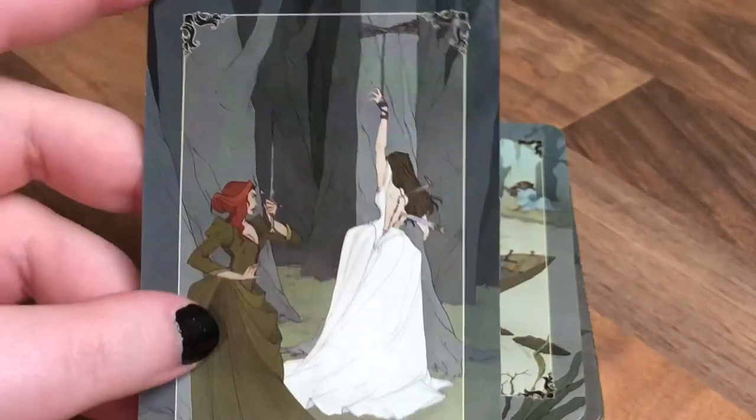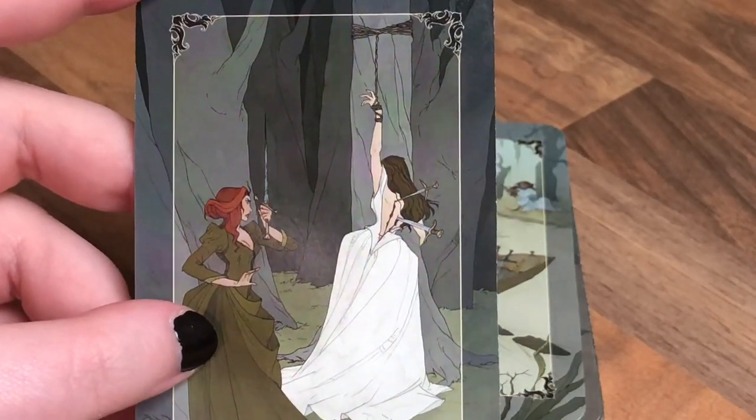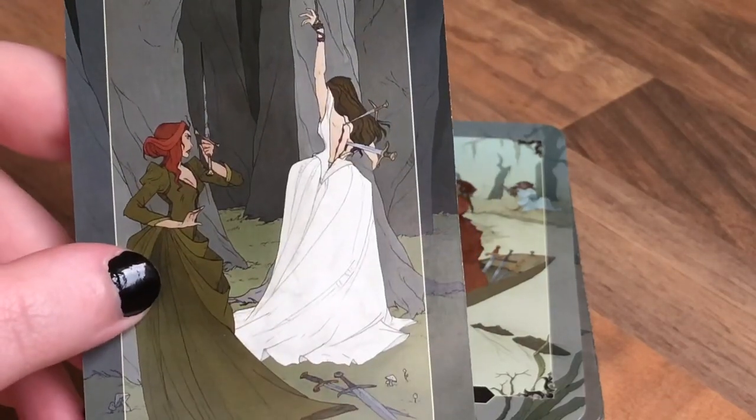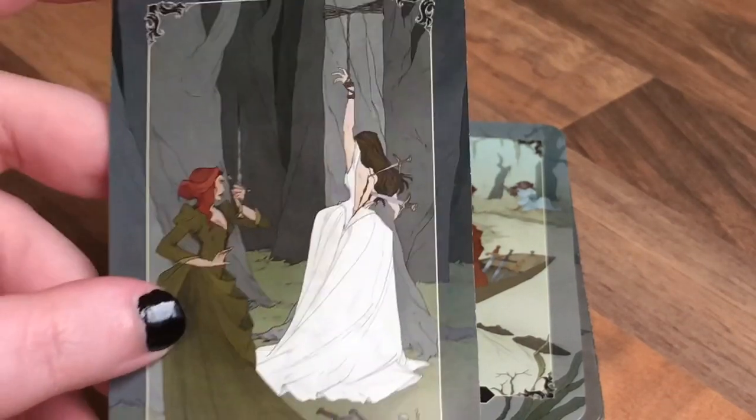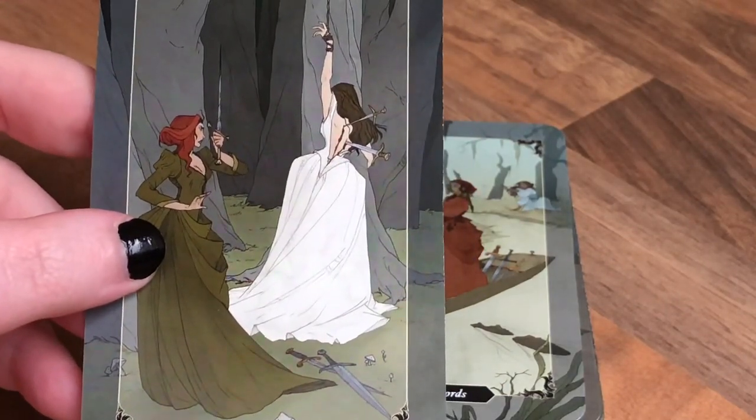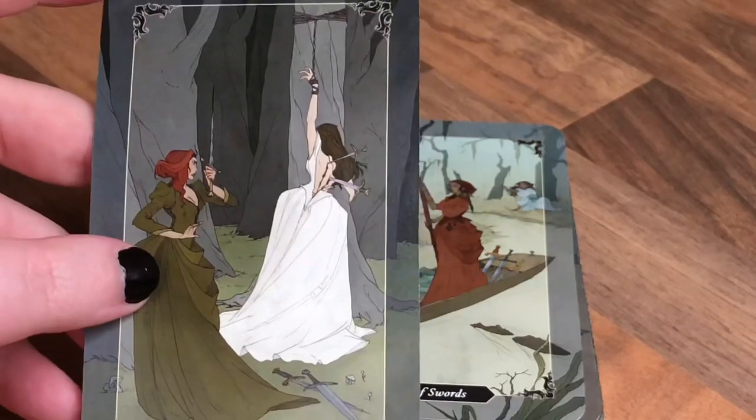I did like this Five of Swords, because normally you see the person picking up the swords while the other people are walking away, but this is like the person who's picked up the swords is getting their revenge, going, yeah, I do all the work, what about it? And then they're throwing the swords at the person who's walked away, and they're torturing them.